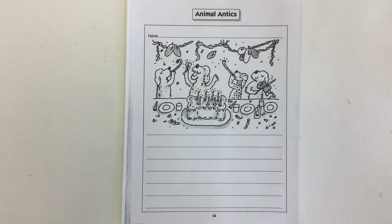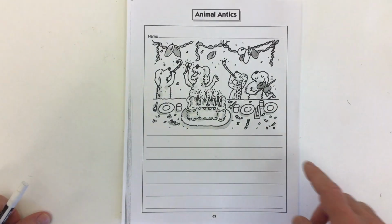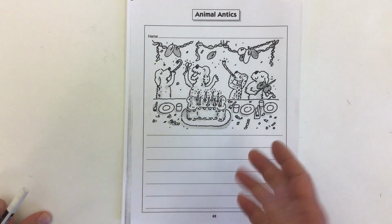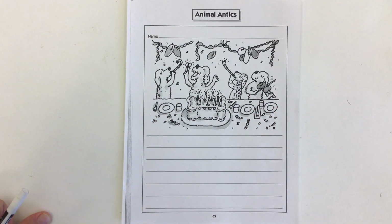Here we have another writing worksheet that's made from a picture prompt. So we take a look at the picture, and we can write about anything we want as long as it has to do with the picture. Now, we also just finished watching on YouTube the Big Word Small Stories series, and we saw the one for the word cacophony.